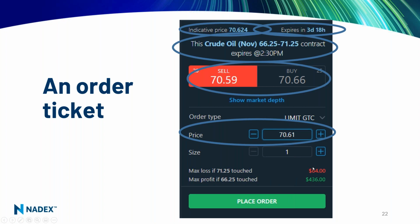Now, notice in oil, it's a $500 spread. The spread or the range for different contracts varies. You'll see that on the chart, but we also calculate that for you on the order ticket so that if you're not sure what the spread is on any particular product, you'll be able to see it on the order ticket.